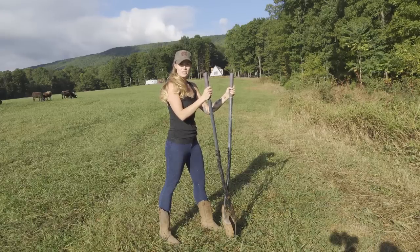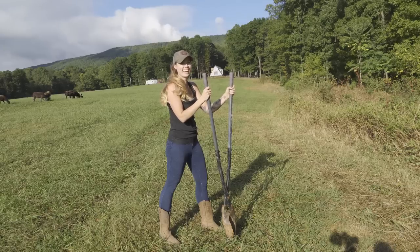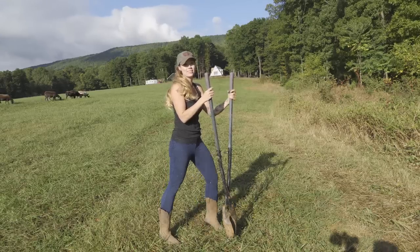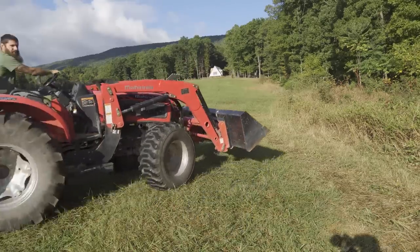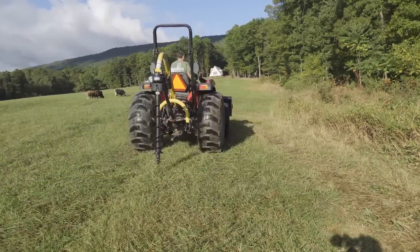Don't you think there's an easier way to do this? You probably don't have the right size auger, do you? Oh, I definitely do. Well, go grab it then, Josh. Pull it right out. I mean, come on. What did you guys think he meant?